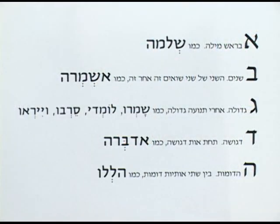as Sheva, and it's called a Sheva na, a Sheva that moves. You can hear it, it's not silent. Again, we have 5 rules. Aleph, b'rosh milah, the beginning of a word. Bet, if there are 2, you pronounce the second one. If there are 2 Shevaim, 2 vertical sets of 2 dots, you pronounce the second one. Gimel, after a long vowel, the long vowels are aw, o, a, e. After those vowels, you pronounce it. Dalet is dagesh, stands for dot. If you don't know the Hebrew word dagesh, it could stand for dot. If you see a dot in a letter and there are 2 vertical dots underneath that letter, then you pronounce it. And finally, hadomot.